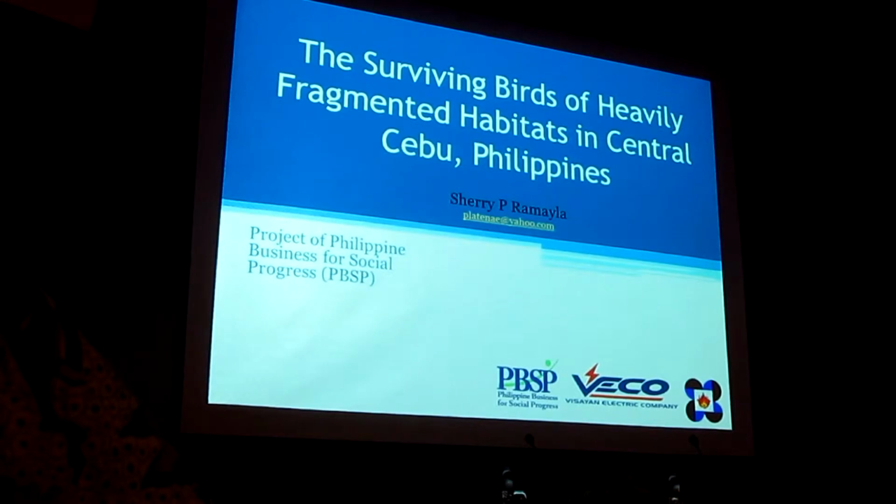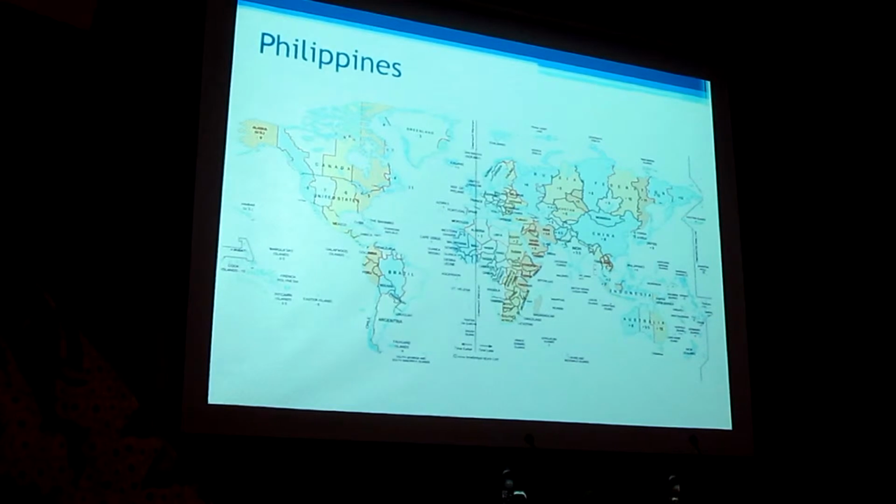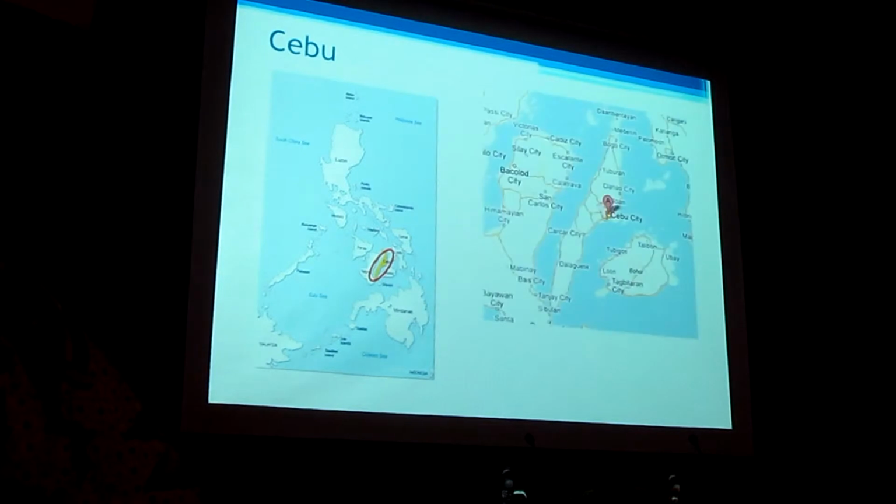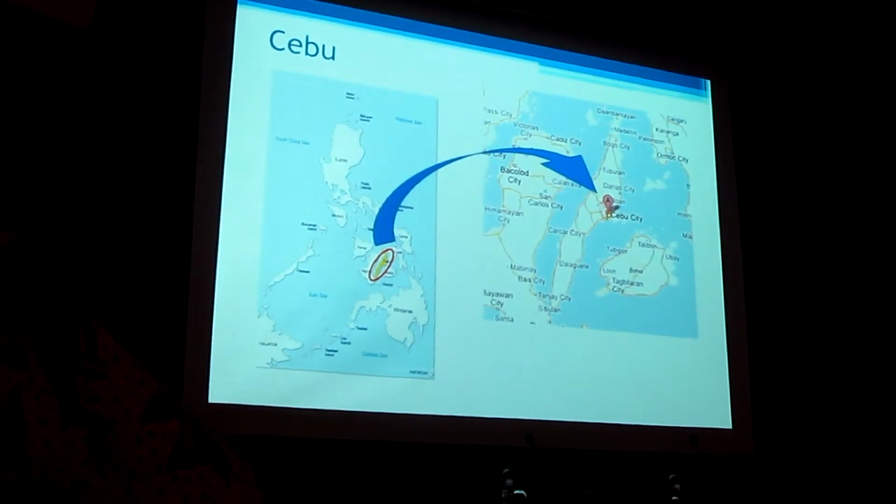Now, to give you an overview of the location of my study, it is the map of the world. You will find the Philippines over there. It's a small archipelagic island, just below the upper part of Indonesia and some of the Asian countries. The area where I conducted my studies is in the central part of the Philippines, in Cebu, the yellow part. This is the large portion of Cebu Island, and the studies were conducted in the central part of the island, right there.